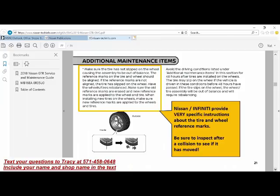It says additional maintenance items. Keep in mind, this is what a consumer would be reading in the service and maintenance guide on their Nissan GTR, and this is made for every Nissan vehicle. But it says right here, make sure that the tire has not slipped on the wheel, causing the assembly to be out of balance. The reference marks on the tire and wheel should be aligned, and if the reference marks are not, the tire has slipped on the wheel. Have the wheels and tires rebalanced. Make sure the old reference marks are erased and new reference marks are applied to the wheel and tire. When installing new tires on the wheels, make sure new reference marks are applied.